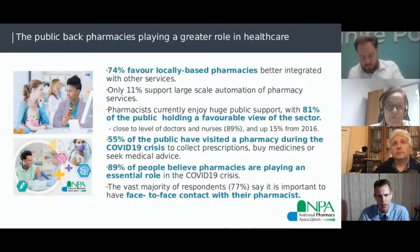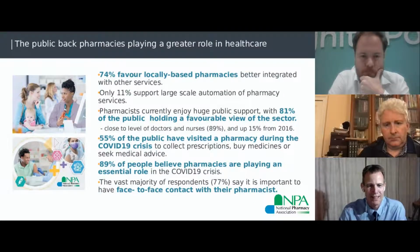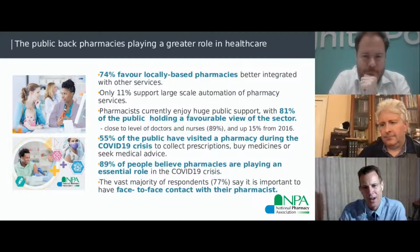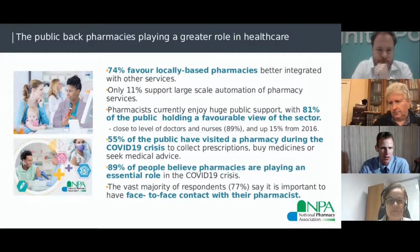89% of the public believe pharmacies are playing an essential role in the crisis. Again, that's something we've played back time and time again to the ministers, to the point where we now have Jackie Doyle-Price, who's the chair of the all-party pharmacy group, who plays back these stats ad infinitum at every opportunity she gets. She was in the House just the other day, and we managed to get a question for Jackie to put to the PM. Again, we hear the stats that we've pushed towards ministers being repeated, and it's absolutely fantastic. So data is absolutely key to any strategy for an organisation like ours.